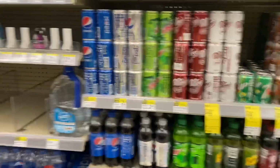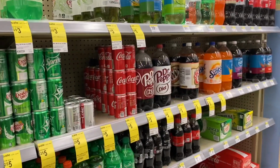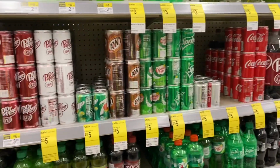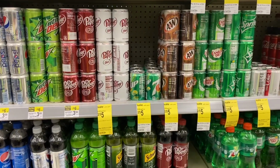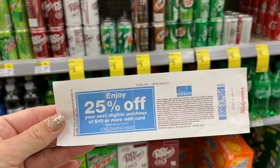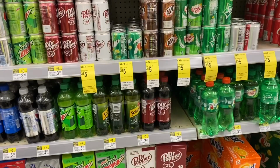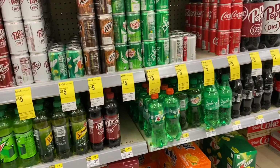So let's go ahead and go inside Walgreens and see what great deals there are in case you have to step out and you're needing to pick up some essentials for food items for your family. Okay, so we are in the food and beverage aisle, ready to show you all of the amazing deals going on at Walgreens for the current week. These deals are gonna go from Easter Sunday, April 12th, until the next Saturday, the 18th. And if you have this 25% off coupon, that is gonna make for some even more amazing savings. So let's go over all of the great deals that you can take advantage of.